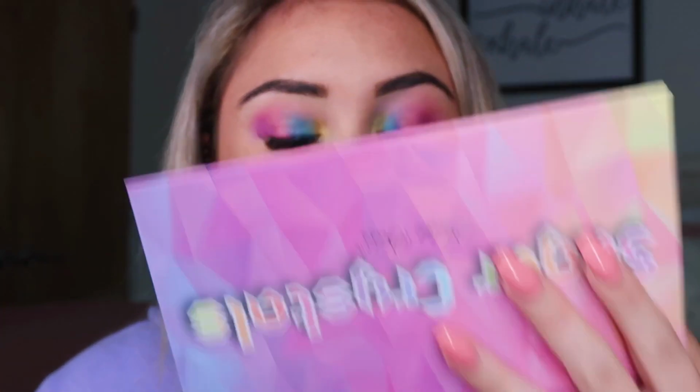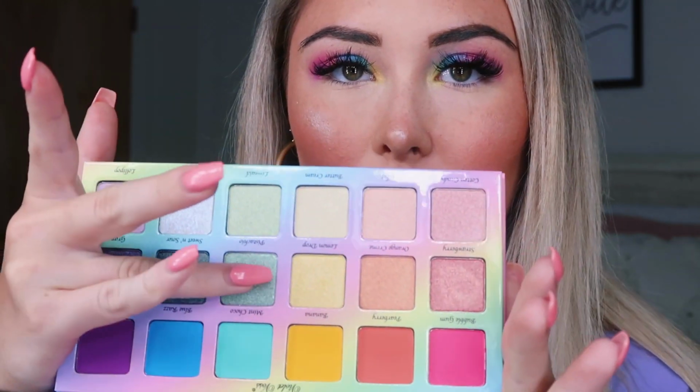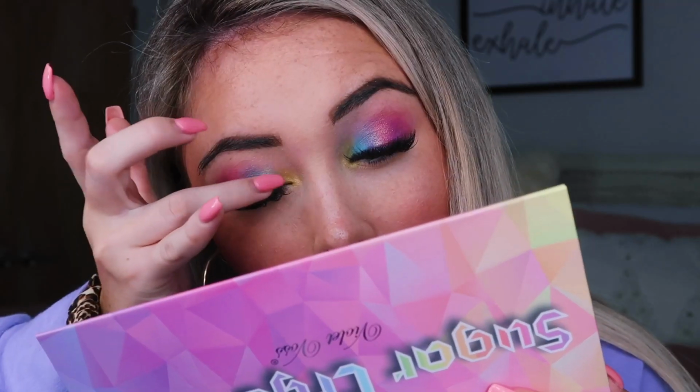I think this is looking a lot better now that I've added some shimmer. And then last but not least, with that mint choco color, I'm gonna go in with Pistachio. I'm not sure how I feel about this eye look. I think it's just so out of my comfort zone that I'm like, oh my god.